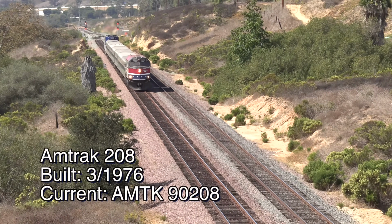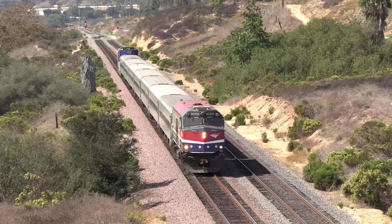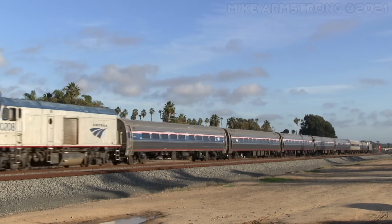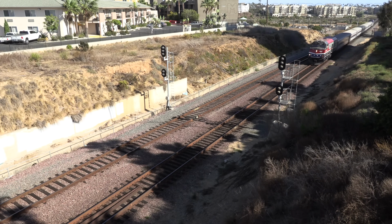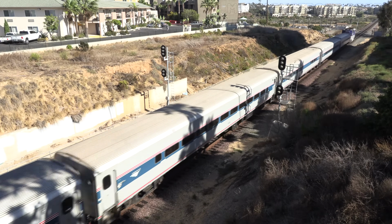Amtrak 90208, originally built as F40PH number 208, was first used in the Midwest following its conversion to a cab car in the late 1990s. It was later used on the Heartland Flyer before finally migrating to California for Pacific Surfliner service in 2006. It received a special commemorative Veterans paint job in 2015. 90208 has been out of service since 2019 following a grade crossing incident.